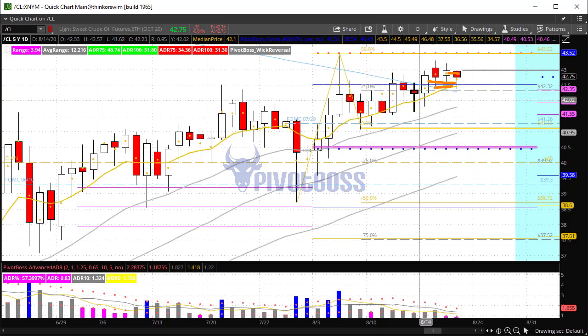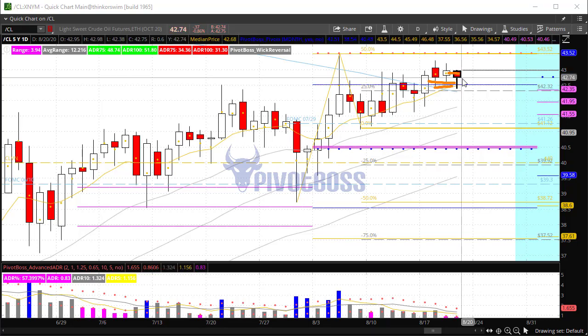Same thing across the board for the ES and the NQ, with potential higher lows developing. However, there's still plenty of time before that hour finishes, so these signals may go away. But as of right now, looking fairly solid here for a bounce opportunity.